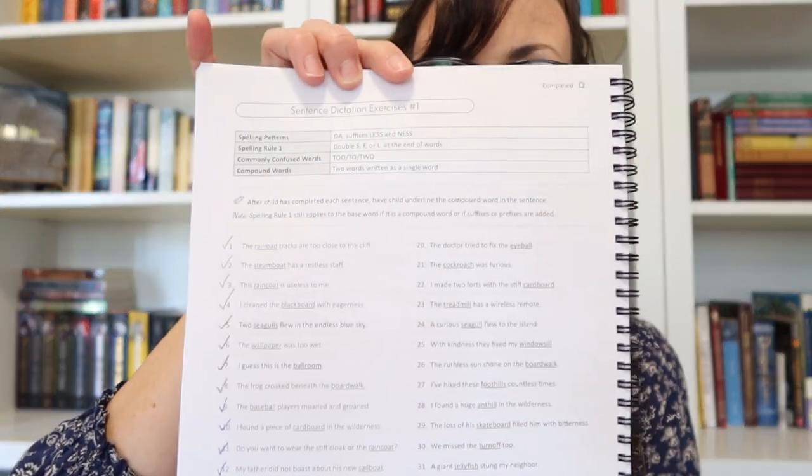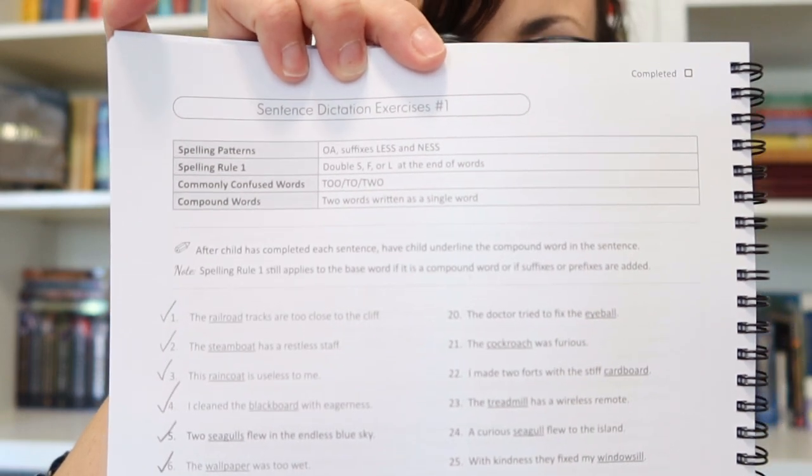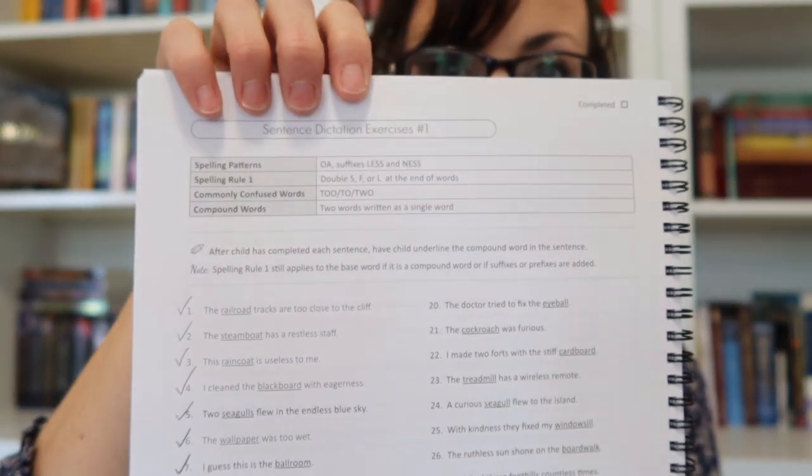But what I wanted to talk about first is the sentence dictation, which is what he and I do together before he starts his coursework. So each page has a full page worth of sentence dictation. So this is sentences that I will read out to him, that he will copy down onto his page. It focuses on a spelling rule, like this page specifically focuses on compound words, commonly confused words. So this one specifically focuses on the words to, and to, and how to spell those and their meanings.